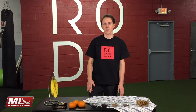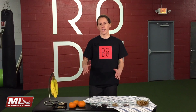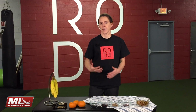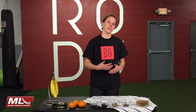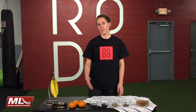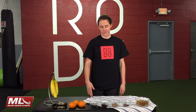This is especially important if you're used to working out first thing in the morning and you're in the habit of skipping breakfast. Your body is constantly using energy, all day and all night. That means to fuel even your most basic functions like breathing, digesting your food, and keeping your heart beating, that's all using energy. And the longer you go without eating, the more of your energy stores your body is going to use up. So while you may feel like you're performing your best, chances are you're actually not.